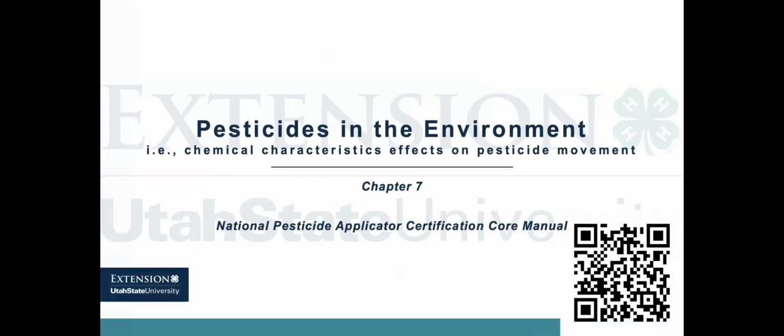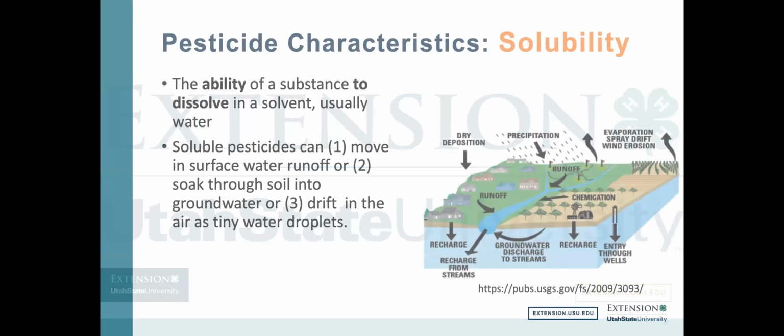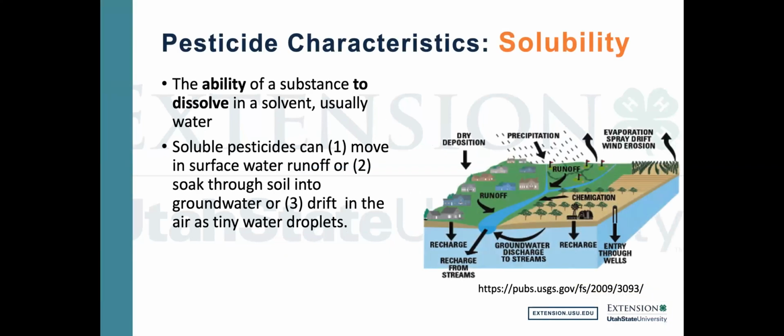So next up, we're going to move on to pesticides in the environment and talk a little bit about two specific chemical characteristics and how that affects the movement of the pesticide. So the first pesticide characteristic we're going to talk about is solubility. Solubility is just a $5 word for the ability of a substance to dissolve in a solvent. And in our case, that solvent is usually water. So if you have a highly soluble pesticide, like most herbicides, it will dissolve very readily in water.